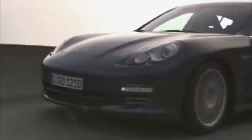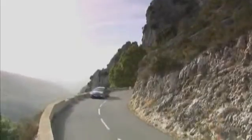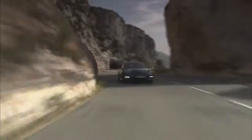Here it is, the Porsche Panamera, today's classic of tomorrow. And why is it a classic of tomorrow? It seems every Porsche becomes a classic. So on this one, we're just going with the flow.